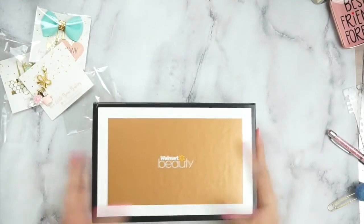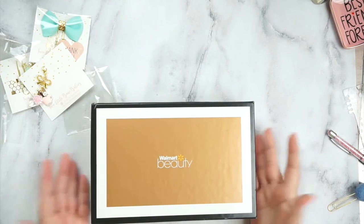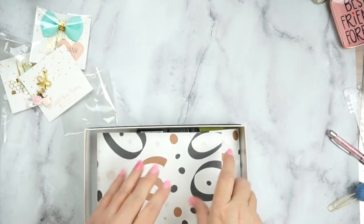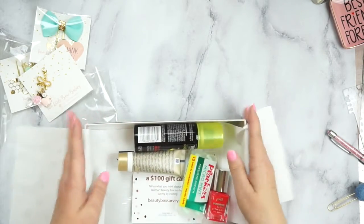Here, I'm just going to go ahead and show you my Walmart beauty box. I forget I even have these things. I tried to cancel the other night, and I couldn't even cancel it. So I got to try again just to cancel them. Because I'm really not that happy with them. They're not that great to me. I mean, they used to be, but to me, they've just gone down.